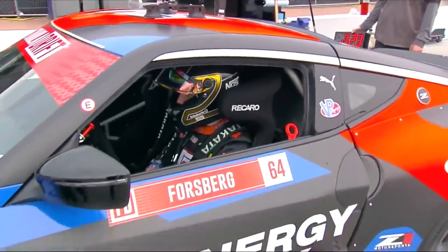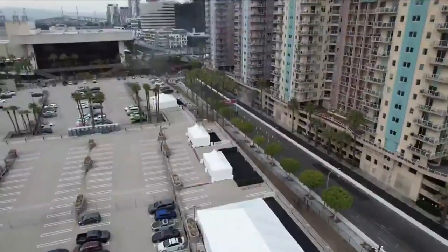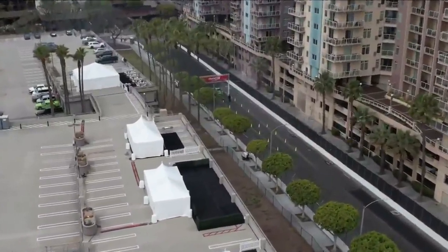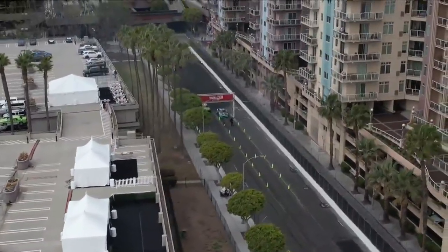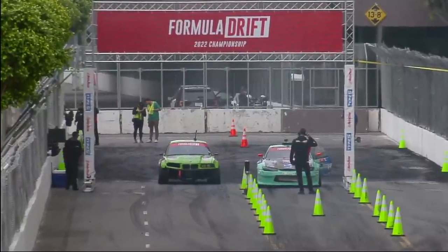Getting some insight there. A little bit of nerves there. Regardless, Chris debuting a new car. A new chassis, new development. You're talking about how similar the 370Z, his previous championship vehicle, is to this vehicle, but it's still new. It's a new build, new hands, new welds, new this, new all that.